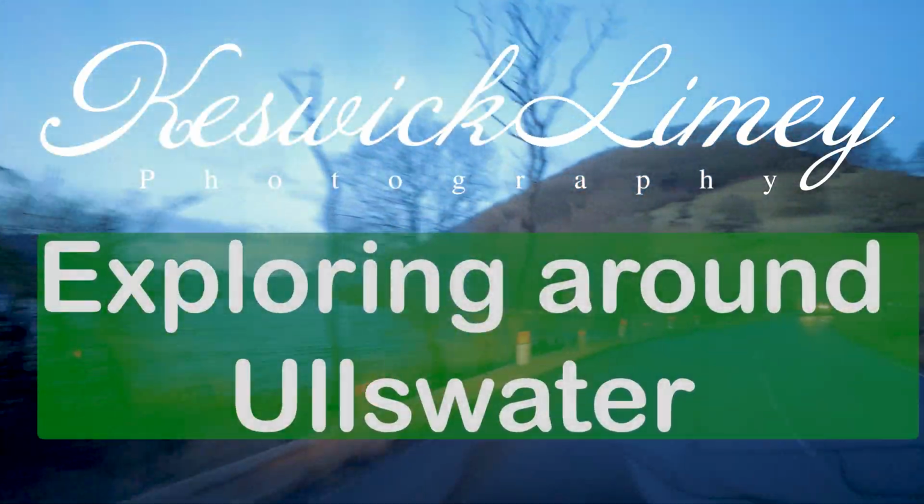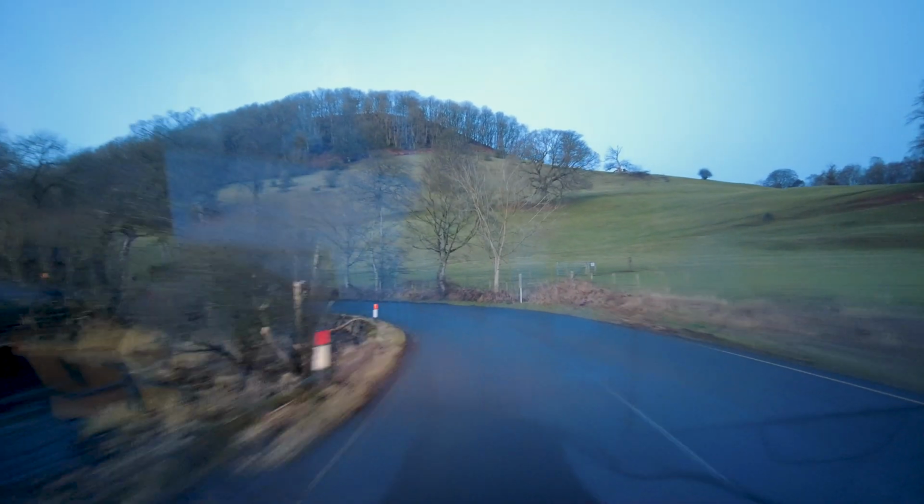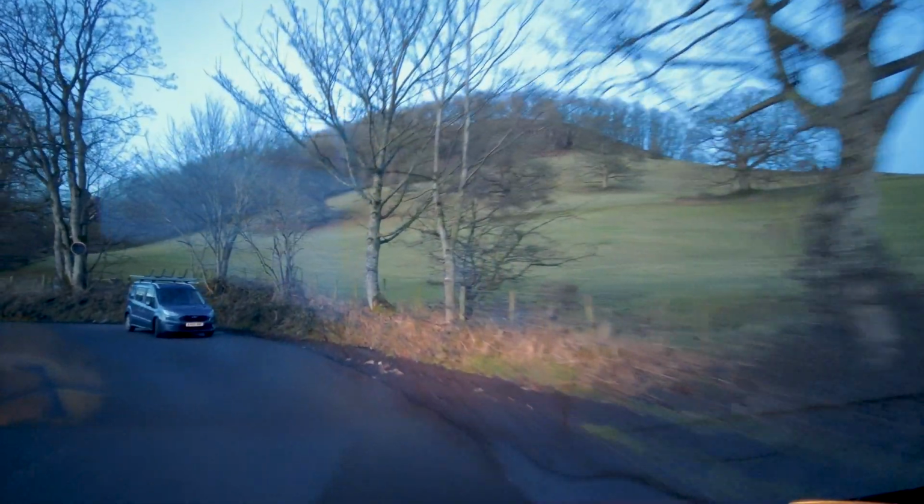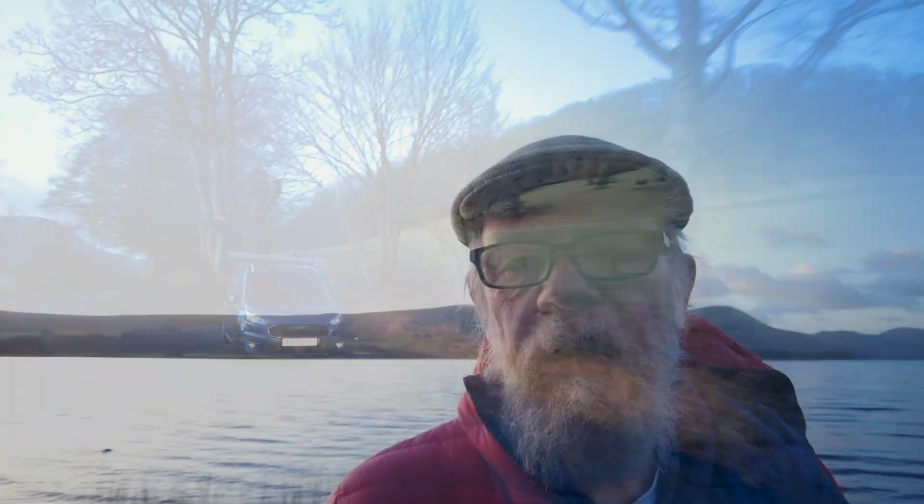Well, good morning, and we're out for another day of adventure and photography. And the question is, where am I? Well, if I turn round it might get a bit bright, but that is Ullswater, and behind me there is the Duke of Portland boathouse. So we're literally just off the road there.